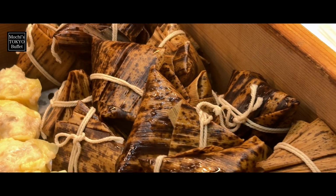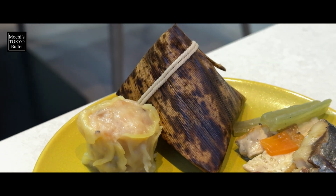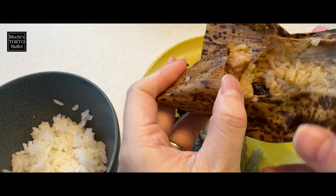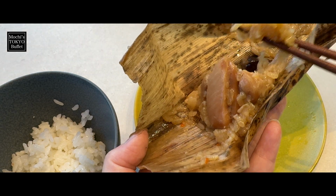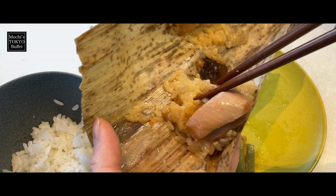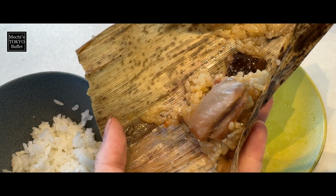Sticky rice dumpling. This was a nostalgic treat. I can't remember the last time I saw sticky rice dumplings at a buffet. The rice was chewy and sweet, seasoned with soy sauce. Inside were flavorful ingredients like chicken and shiitake mushrooms.